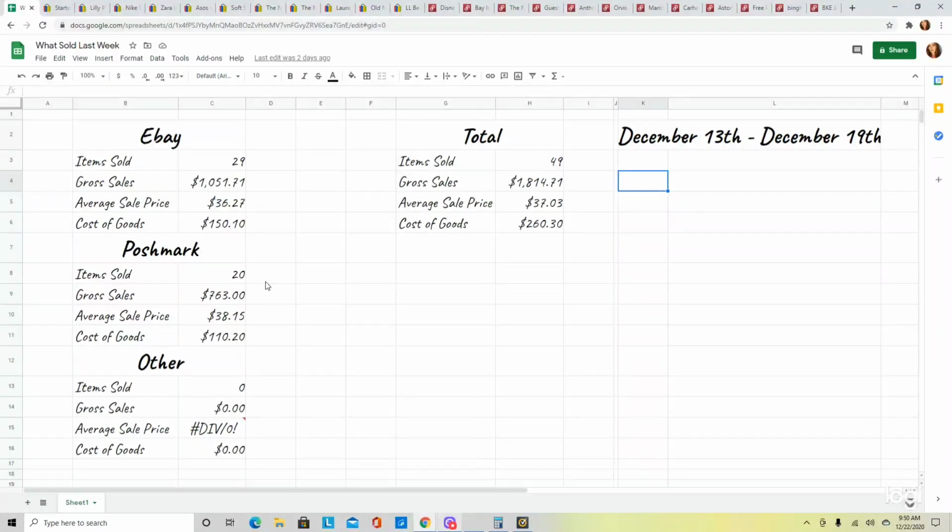So we're going to jump on over. I'm going to show you some highlighted sales. I'm going to try to keep it short and sweet. I try to pick only the best of the best items or ones that sell very, very quickly that you could come across pretty often.